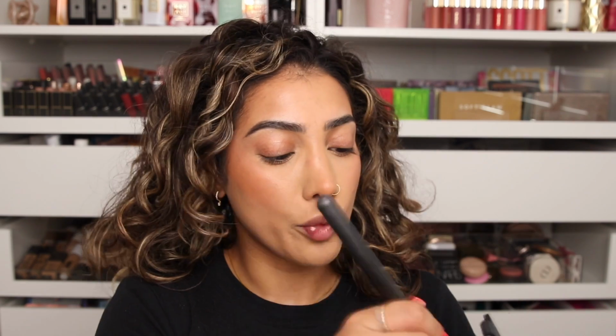I personally love blusher, so another step that I don't tend to skip is applying blush, just because even though I've got a cream blusher on, blush is one of the easiest things that is going to come off throughout the day, or it's going to fade. So to make sure that this cream blush stays in place and you've got blush on for the whole day, you want to just go over with a powder blush.